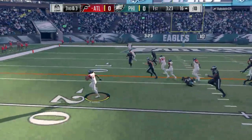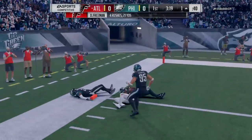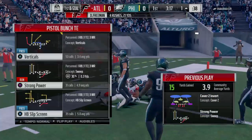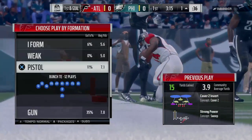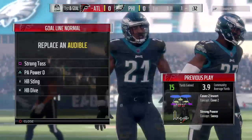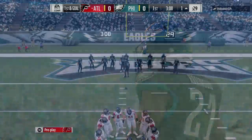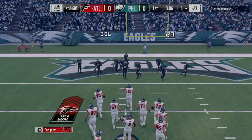On 3rd down, Devontae Freeman. Freeman, a 1st down and more. He didn't get the touchdown, but he did get the 1st down as he's tackled at the 1. They're able to convert on 3rd down, and that sets up a 1st and goal. A fresh set of downs, and they're at the 1. 1st and goal.